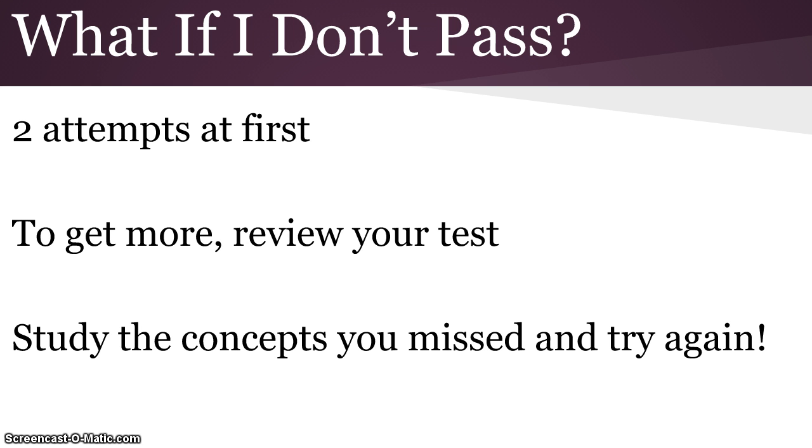So one concern that people have when they go into taking a test is that fear of not passing. One nice thing about this program is that you have an unlimited number of attempts to pass a post-test. We only give you 2 attempts at first. If you're unable to pass in those first 2 attempts, you can talk with an instructor or facilitator to get some more attempts opened up.